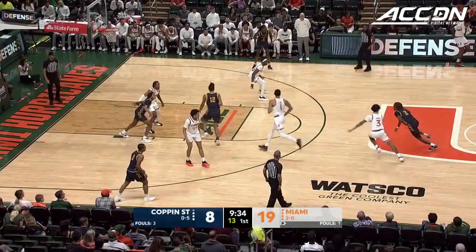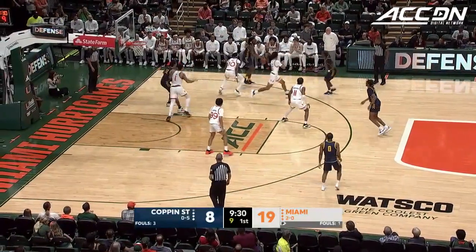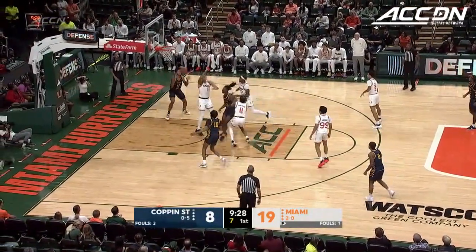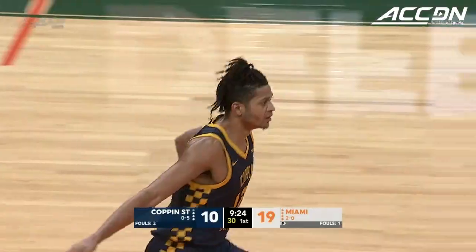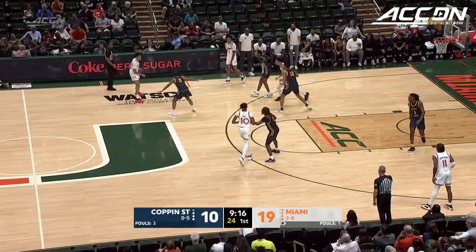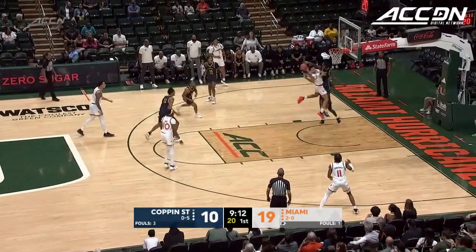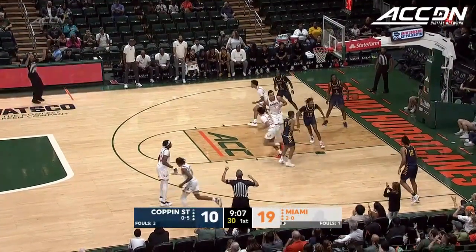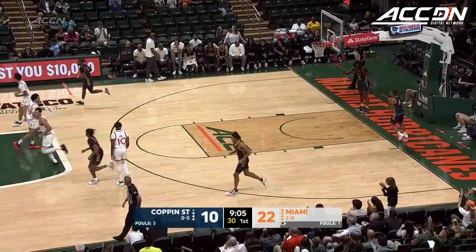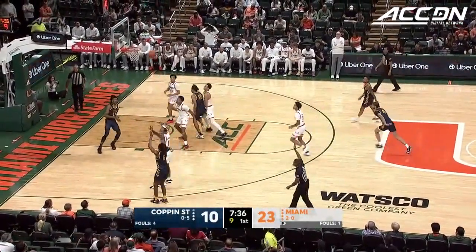And he left it too short. Miami leads by 11. 9:30 left to play in the first half. Good look down low and a bucket there for Oduro. He's got 6. They need more of that. Coppin State needs that kind of action. Drive and kick for the assist. Boy, look at Ugachukwu. Wide open 3 in the corner. That is flushed and buried by A.J. Staten McCray. Yes, they definitely turned that up from that timeout.